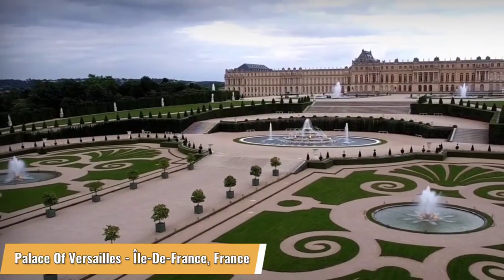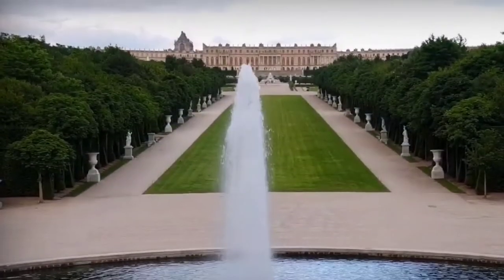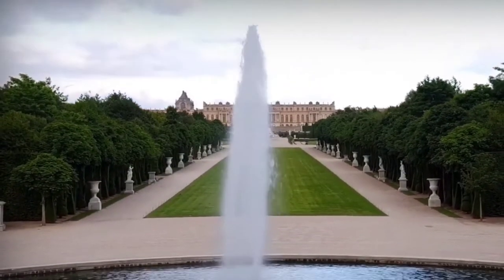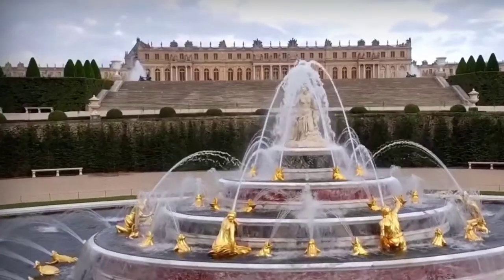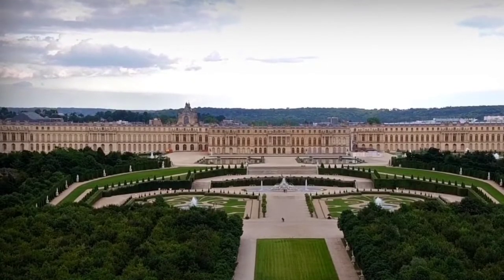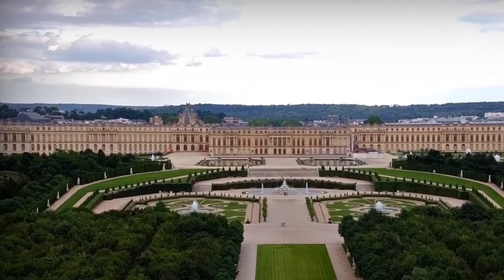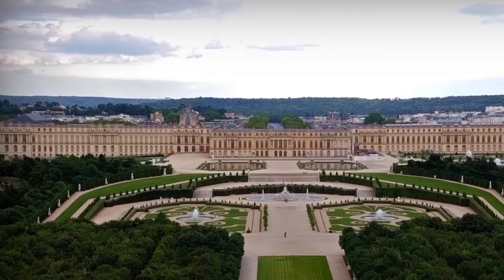Number 3. Palace of Versailles, Île-de-France, France. This photo of the Palace of Versailles is nothing short of magnificent, emphasizing its size and exceptional beauty. Because it was erected in the midst of a small 11th century village, the gorgeous and skillfully preserved surroundings provide a stark contrast to how this region used to look during construction and its original completion.